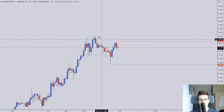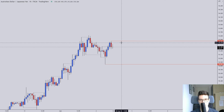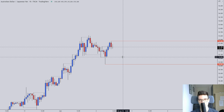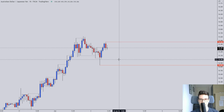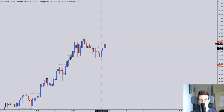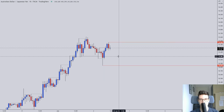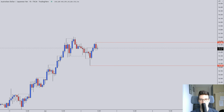So usually when we leave a huge wick up, a huge wick down, we just get a range. And when we break the high, retrace, break the low, retrace, we also get a range. So when you combine those two factors, I'm expecting a larger range. And this reversal is just not big enough. This impulse is just not big enough of a push for me to look for a setup. So I'm staying out, I'm waiting for the break of the high or a break of the low.